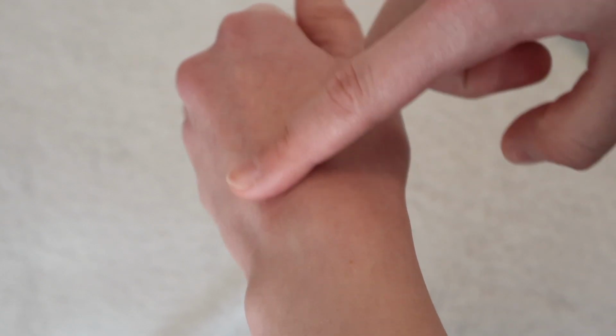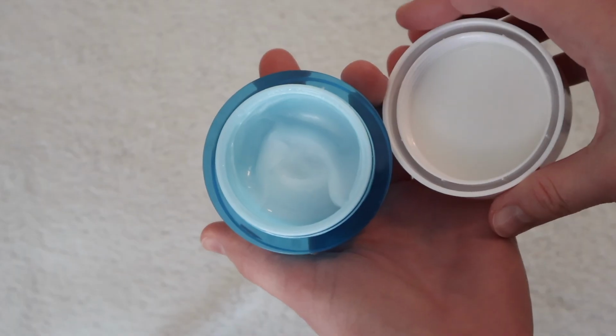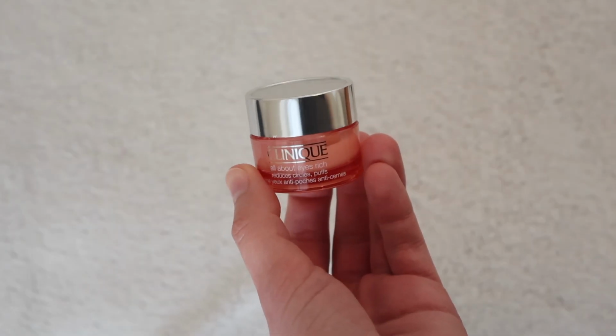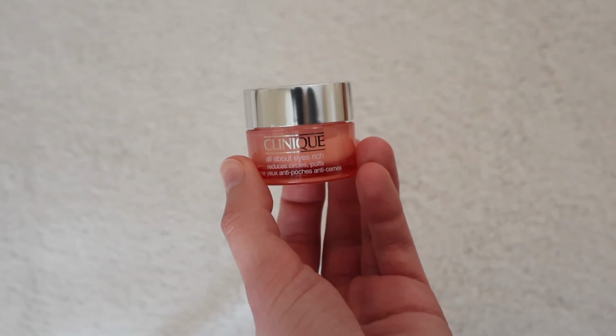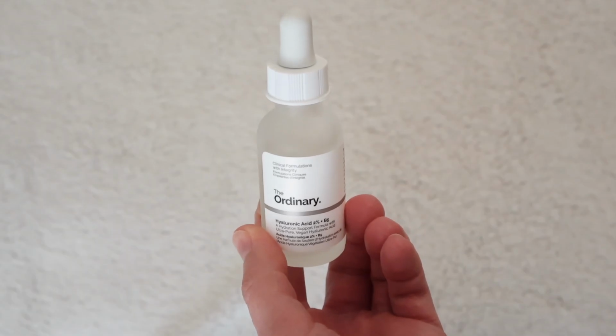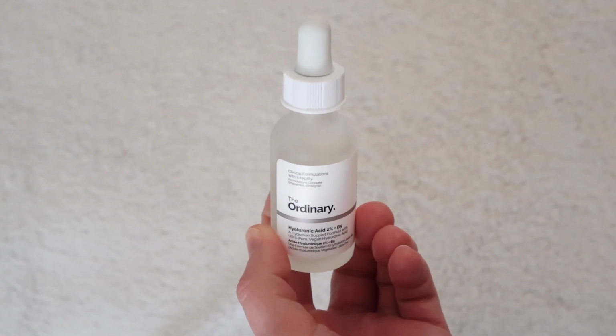At this point, I've been using tret for about 6 months, but I did film this routine when I first started out. However, I would still stand by it today because this was a good starter routine for myself. I wanted to share it in case anyone else is scared of using tret, to see how I did it and how I worked my way up.